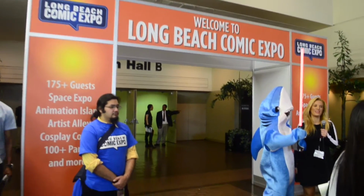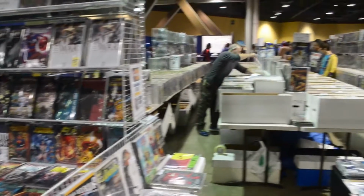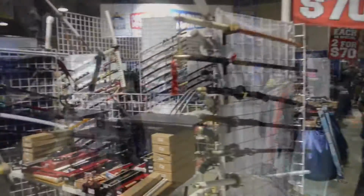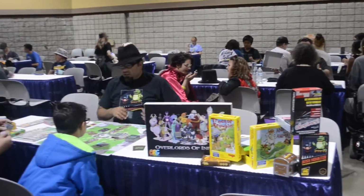The Long Beach Comic Expo is not necessarily the biggest comic convention around, but it's a fairly good-sized one, well organized, and definitely one that has a main focus on comic books as opposed to pop culture in general. And that's no joke. They were selling, buying, and trading comic books all over the place. I mean, really, they were everywhere. But that's not the only thing you could buy there. They also had collectible pins, clothes for cosplay, swords and replica weapons, even tabletop games that they would teach you how to play.